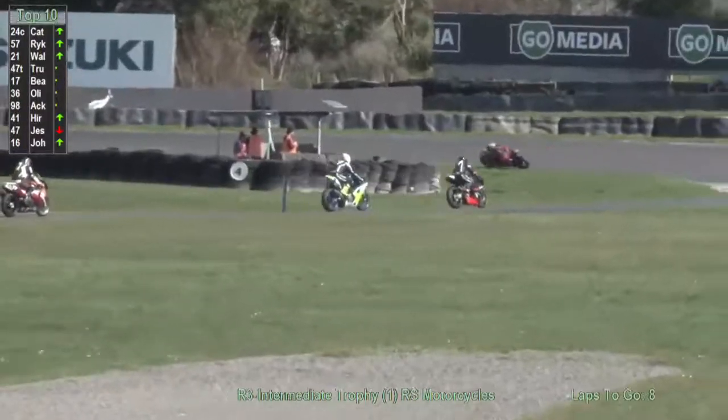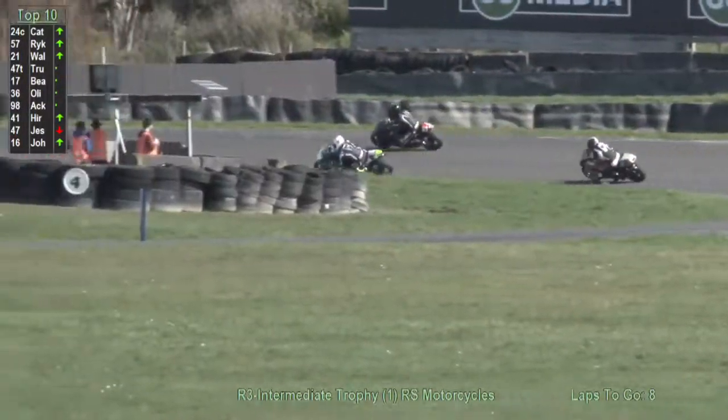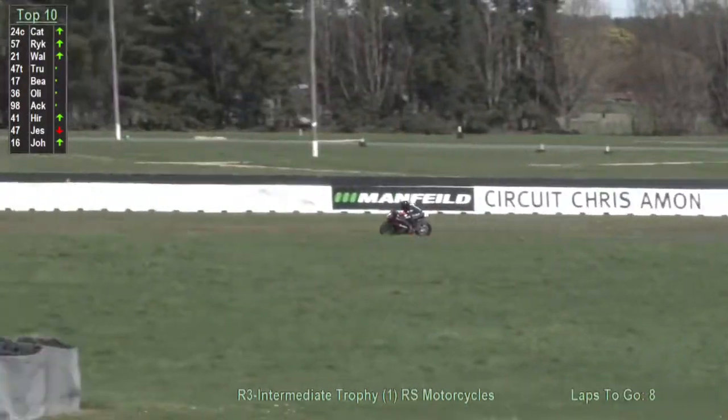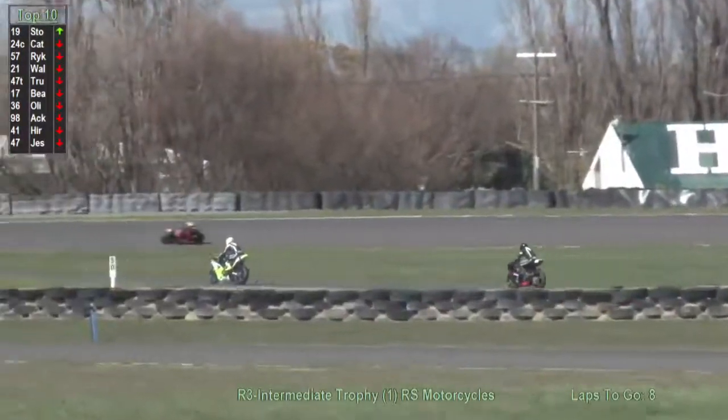Everybody's away cleanly. And if you're looking at the onboard footage just going through the hairpin now, we just had someone make a little bit of a mess of that one. See how braked himself. But Richard Martin Barrett in the first lap has pulled out a massive lead. He's got probably 120 metres on the rest of the field.